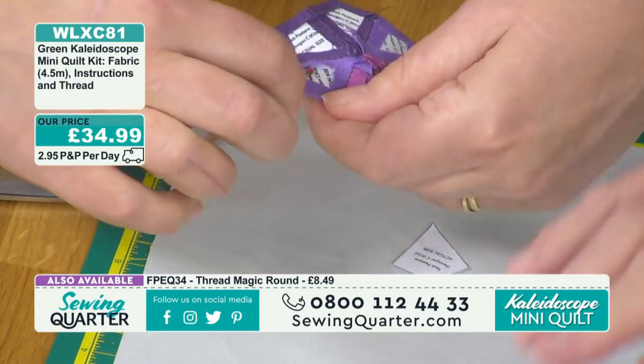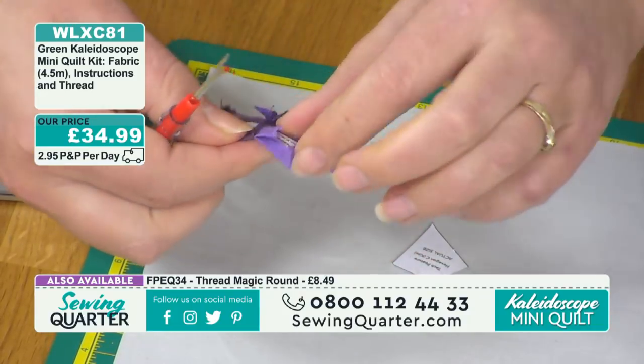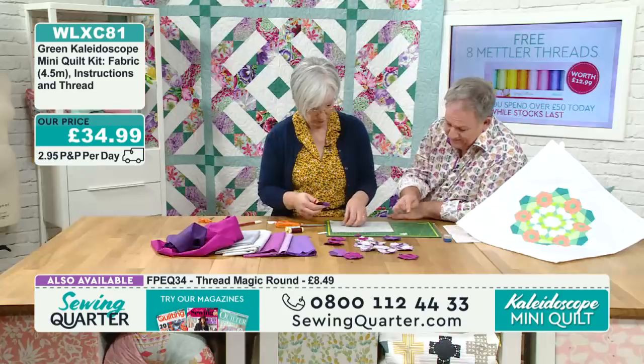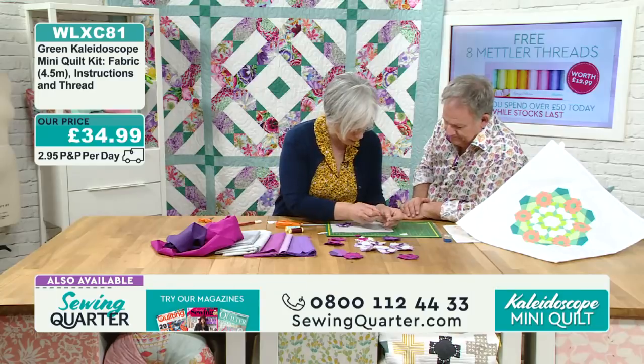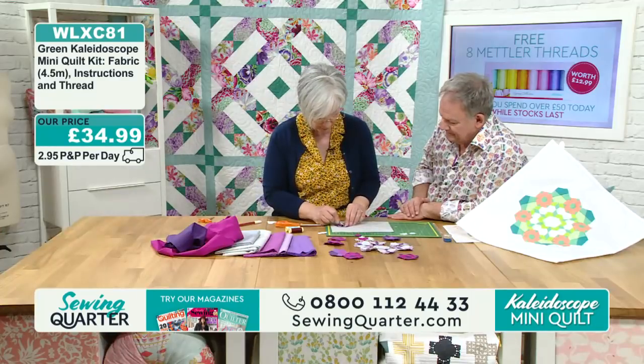No. You take it out when the whole project is finished. Oh, you're just taking that one out because you're showing us how you're going to attach that to this? Yes. Can you use these again? Oh, yes, you could use them again. You can see I've sewn into them a little bit, but they're perfectly okay to use again.